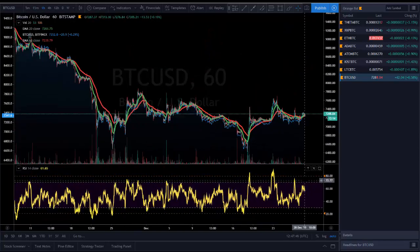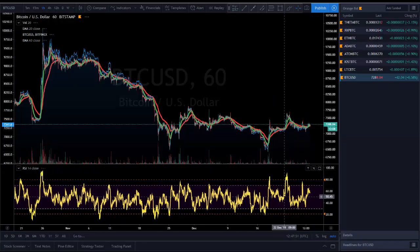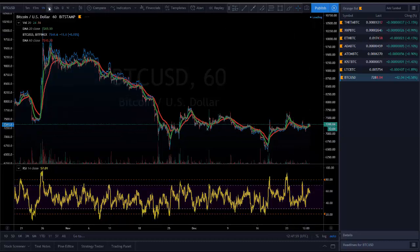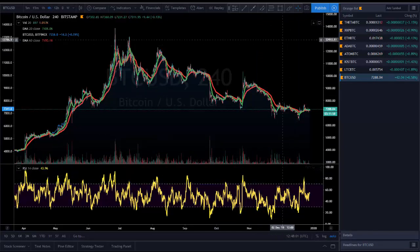Now from this point, I'm looking for divergences. I'm looking for the momentum of it. And in the 1 hour time frame, unless I'm trading this very front edge, it still doesn't give me a lot of perspective about the momentum of our things. Now as we get out to the 4 hour time frame, things are starting to shape up.